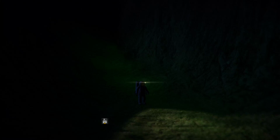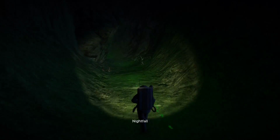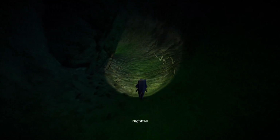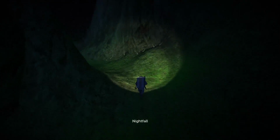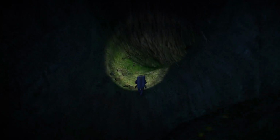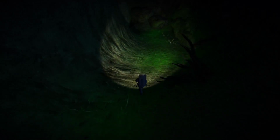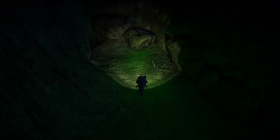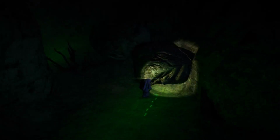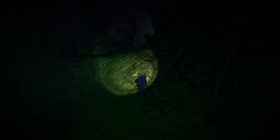What the heck was that? Did I jump off after her? Seriously? Her eyes are blue, like freakishly blue. That's not natural. Whoa. Whoa, what the heck is going on with these plants? Whoa.